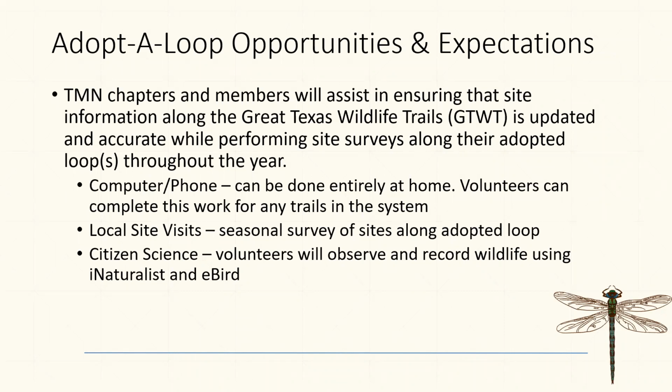Viewing the sites in person will also make sure that the site is still usable and viable for the Great Texas Wildlife Trails. Over the past year, since the Master Naturalists have started with this project, we've added quite a few sites and taken off about the same amount, just because sites become obsolete or construction takes over things. That's one big area where you all have been a big help, in identifying the viability of existing sites and adding really good new sites.